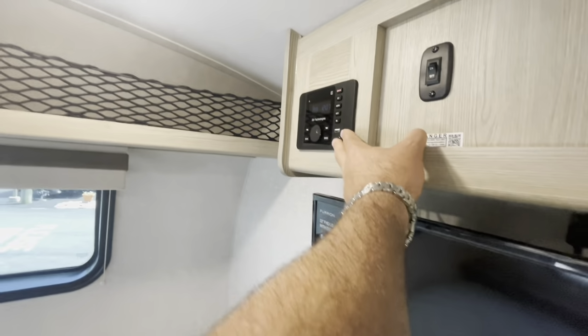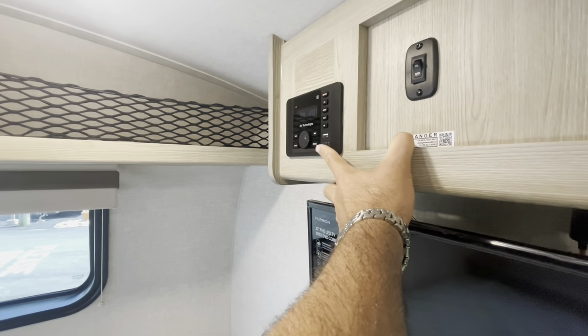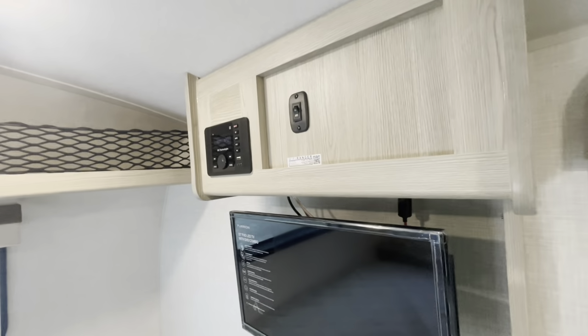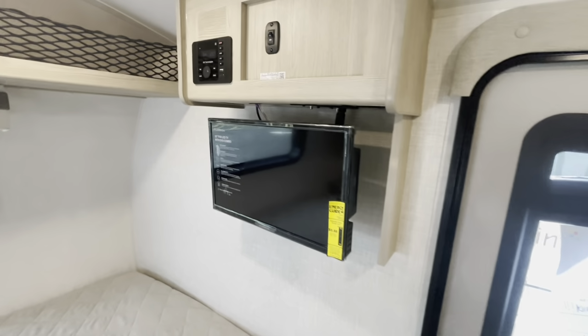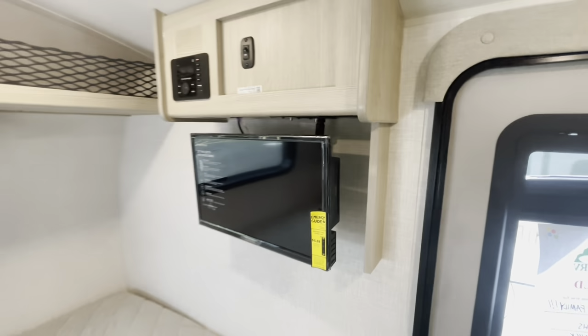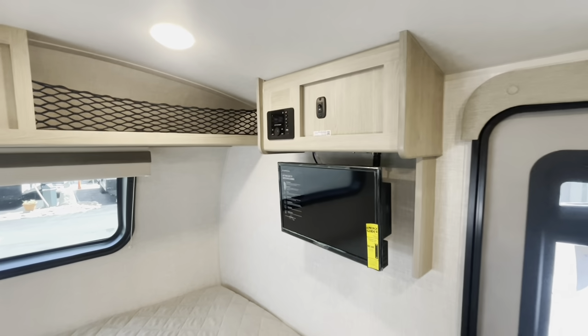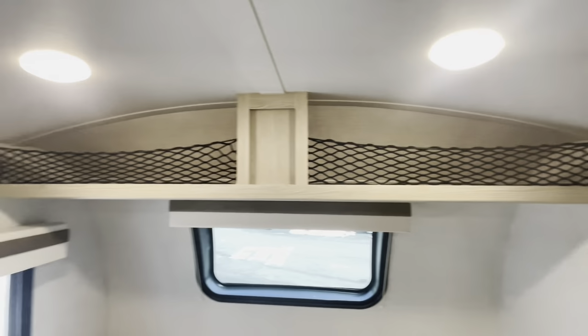You've got your RV technologies. You can get the app and sync your phone to that. Wi-Fi Ranger is the Wi-Fi booster. You've got your code here to have that private, safe internet usage. Little safety net up top.